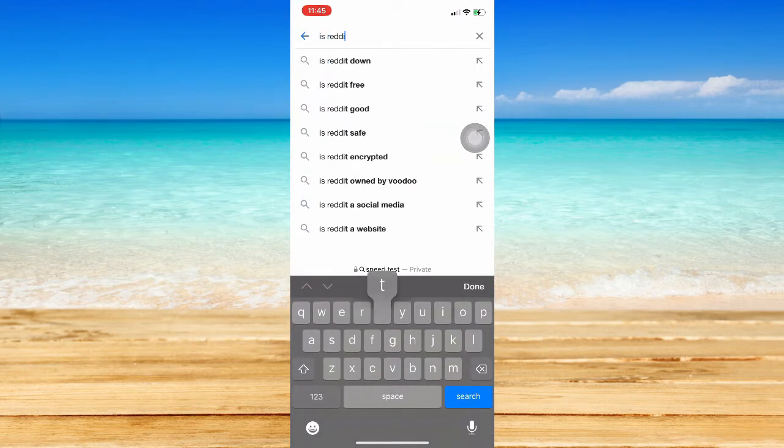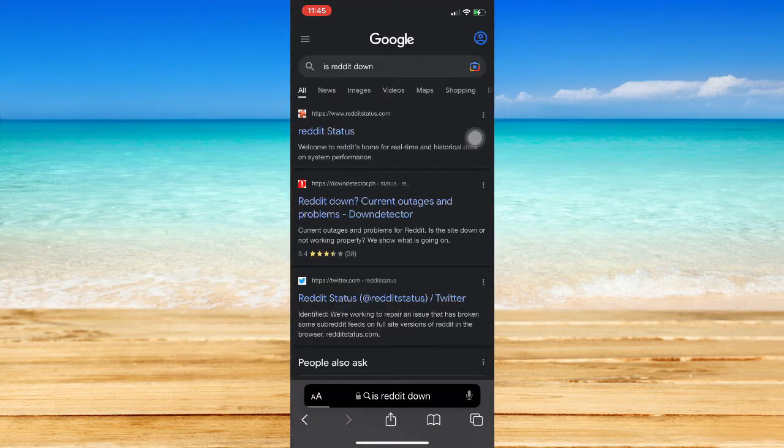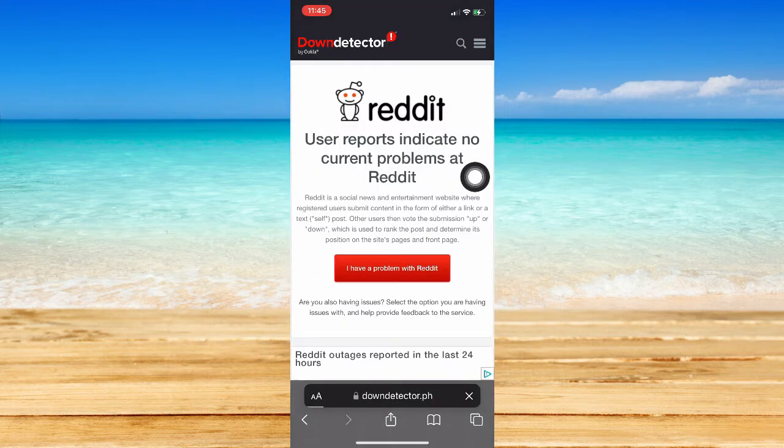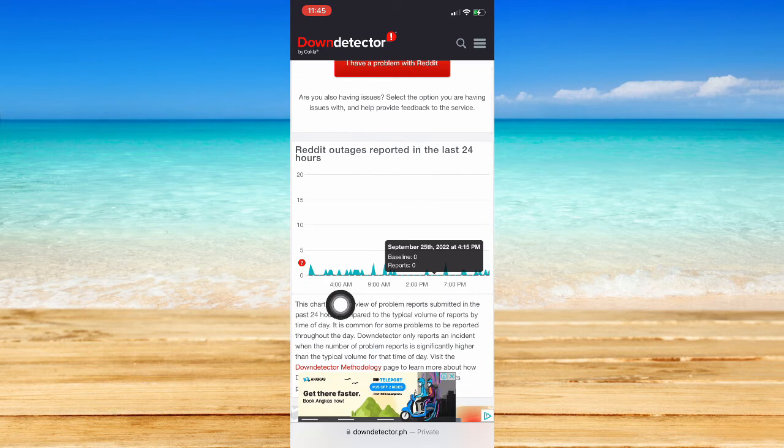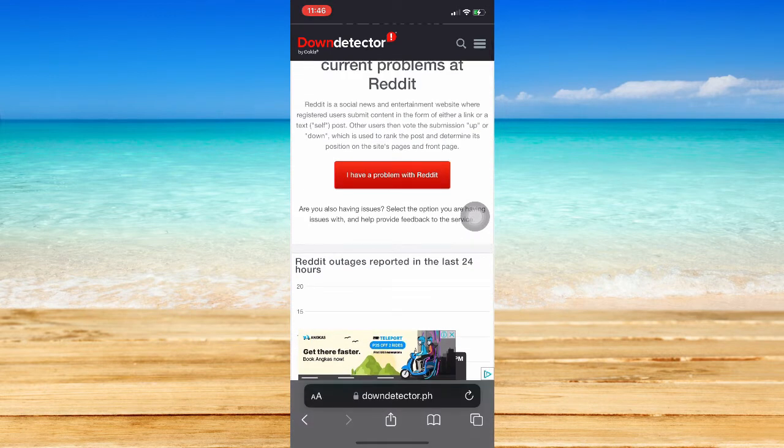So now once you have checked your internet connection and it's going fine, then you should go back to Google and search for is Reddit down. So go to downdetector.ph or .com, whatever is available. Then click on it, and then right here you may be able to see the list of reports that have been reported to Reddit. So if you can see a high number of reports, then that means that Reddit is out or down. So your video that you're trying to watch will not work.